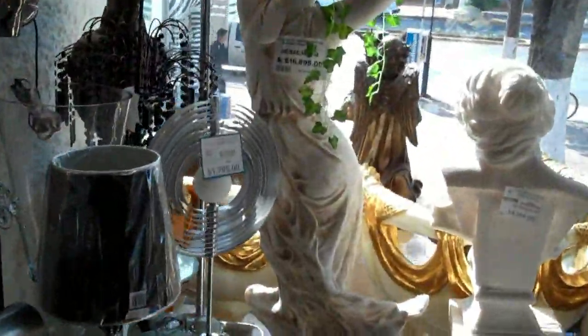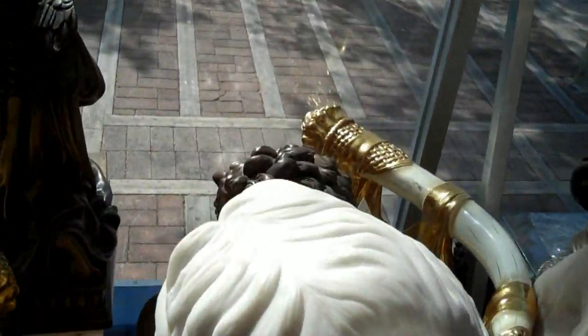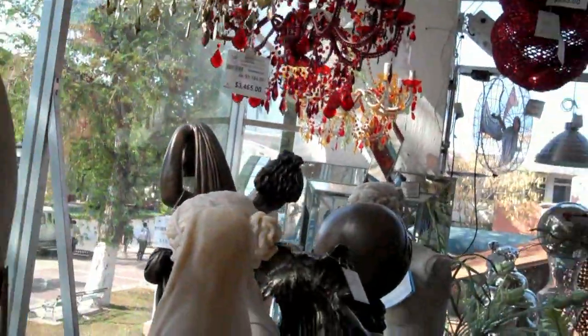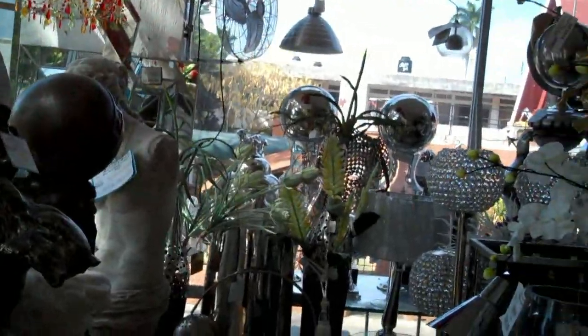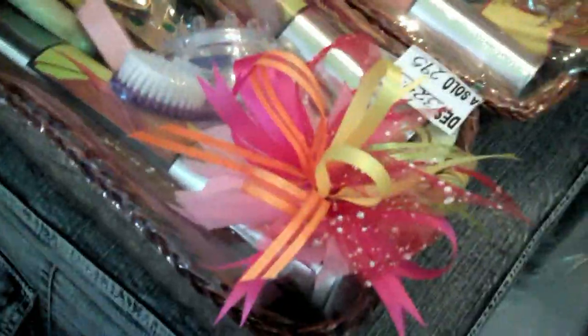And here's some of the life-size statues that you see here. They're of some kind of plasticine, whatever it is. It's heavy. It's not like plaster of Paris. It has some strength to it. And again, there's some of the artificial flowers they have.